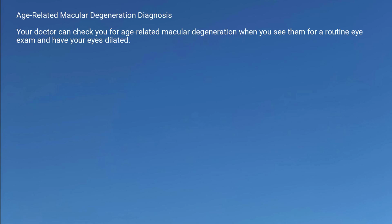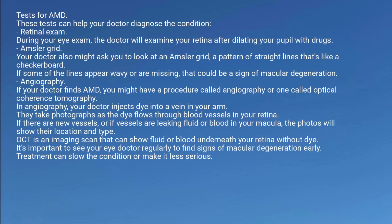Age-related macular degeneration diagnosis. Your doctor can check you for age-related macular degeneration when you see them for a routine eye exam and have your eyes dilated. Tests for AMD. These tests can help your doctor diagnose the condition. Retinal exam. During your eye exam, the doctor will examine your retina after dilating your pupil with drugs.